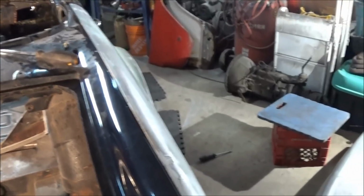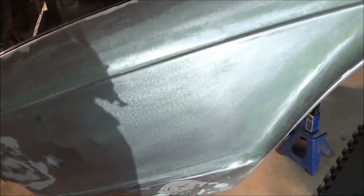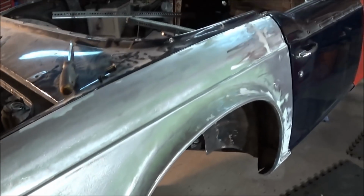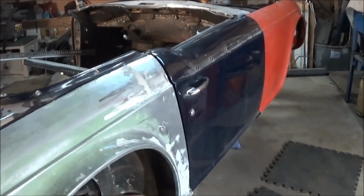So I may be forced to stick with this fender. This is the best of the rear fenders that I have. The body line's okay here, and on the bottom. The other one is a little bit worse for wear. Again, I've already talked about the bumper bracket location, but that's something I'll have to figure out later on. Before we do the final body and paint, we're going to refit the bumper and see what the heck's going on with that. So, not too bad.